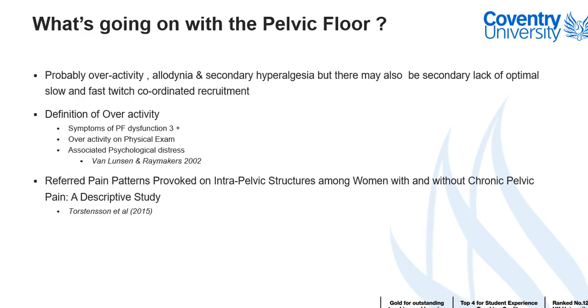They looked at a group of asymptomatic females, did internal vaginal palpation, and looked at a group of female pelvic pain patients. In the female pelvic pain patients, there were referral patterns of pain. In the asymptomatic, there weren't. Now, that work has not been done in males, but that's what you see clinically. So when we teach people how to do this on a course, when you do rectal internal male palpation, you're not getting all this pain referral. When you do it on patients, you are.